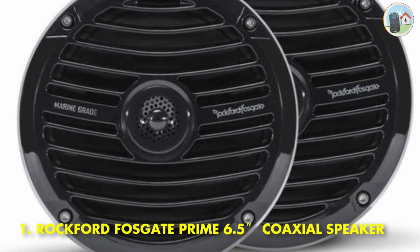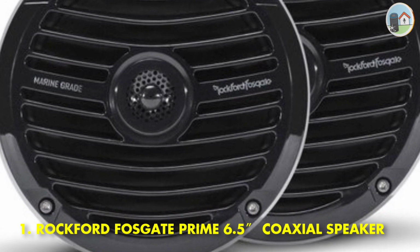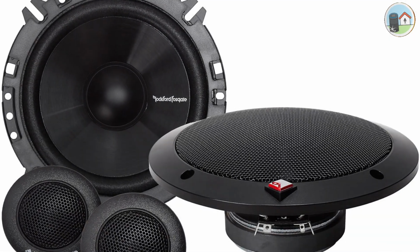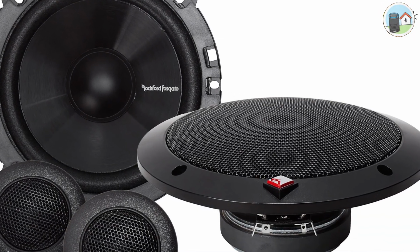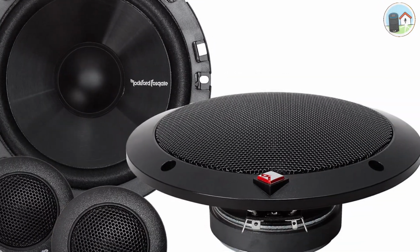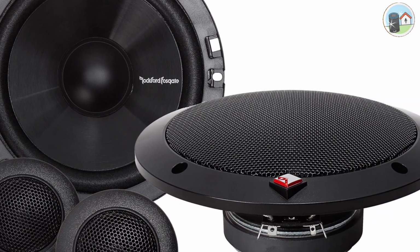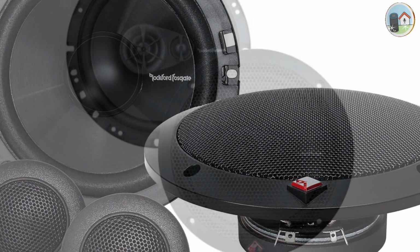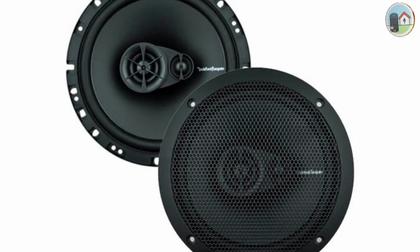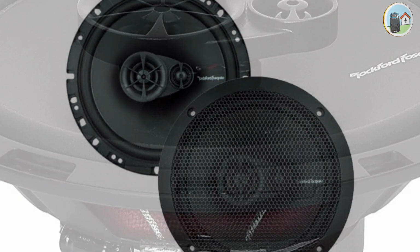Number 1. Rockford Fosgate Prime 6.5 coaxial speaker. A well-known name in the speaker manufacturing industry is Rockford Fosgate. The business is well known for its cutting-edge audio equipment that give customers a high-quality listening experience. The Rockford Fosgate R165X3 car speaker is a full-range vehicle speaker that comes with all required parts.